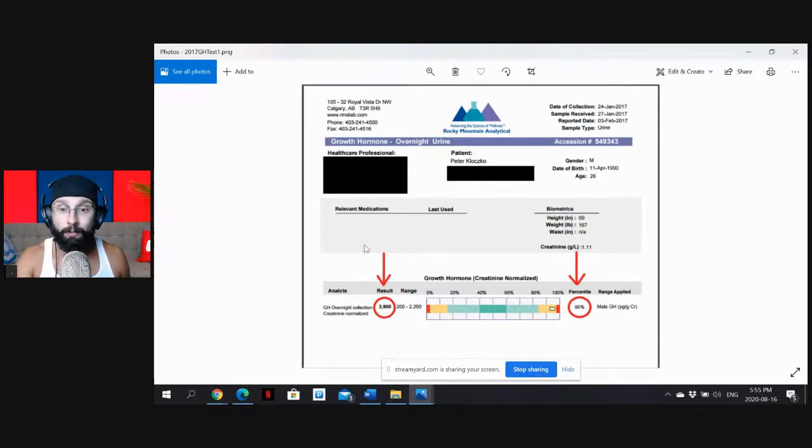And as you can see there, at the age of 27, just by manipulating the natural factors in my life, I wasn't taking any supplements at this point. I had extremely high growth hormone levels.